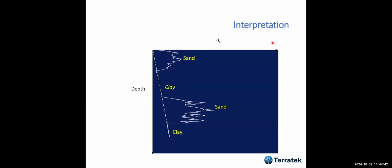In the early days, interpretation was done like that. If you have sand, that would be a very large QC. This is the time of QC, not QT. QT came much later, in I think 1989, something like that. Anyway, QC, if you have sand, you have much bigger values of QC. Then clay, reduced, sand again, it has a big one, and this very small.